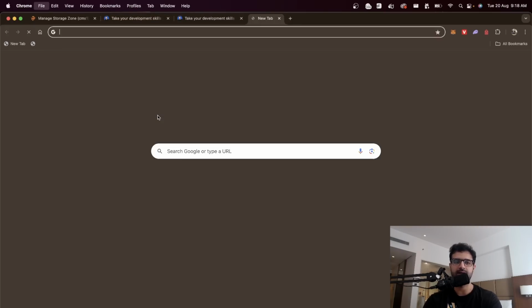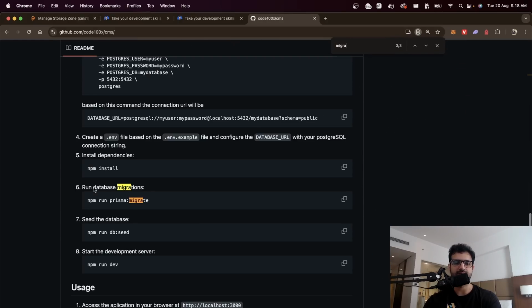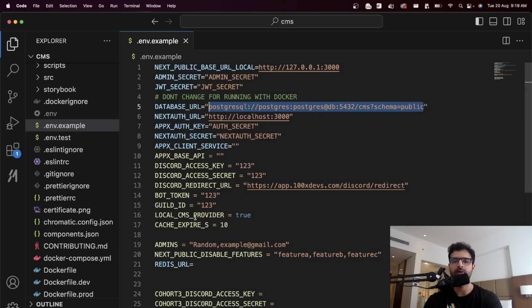Sarkirat, what does migrating a database mean? Go through the README here. It'll probably have a section, you just have to run a few commands. So nothing too out of the ordinary. There are steps that you can follow one after the other, and that should take you through migrating the database.